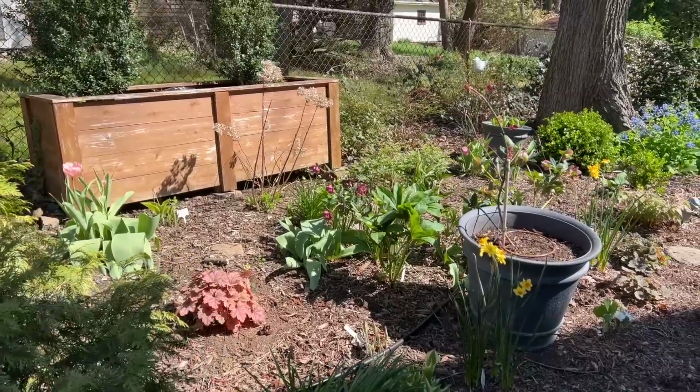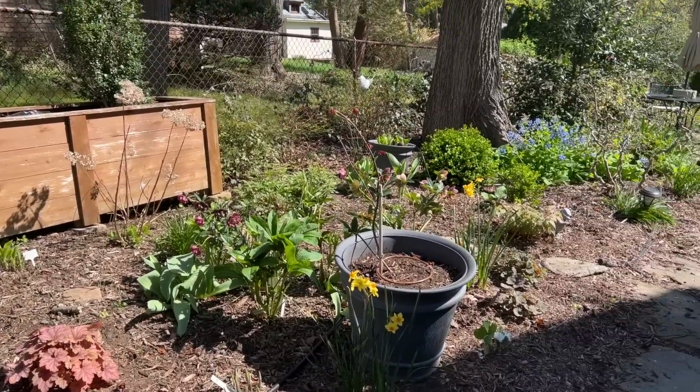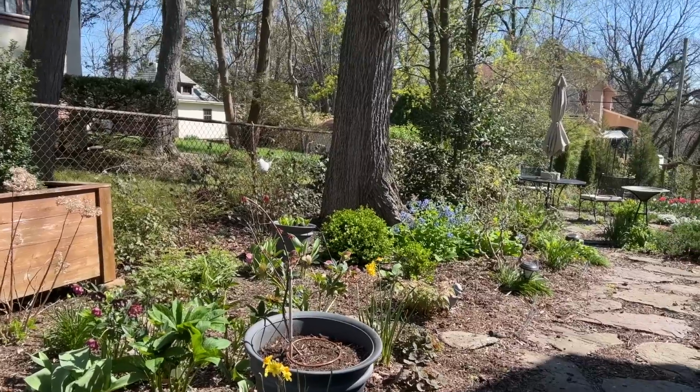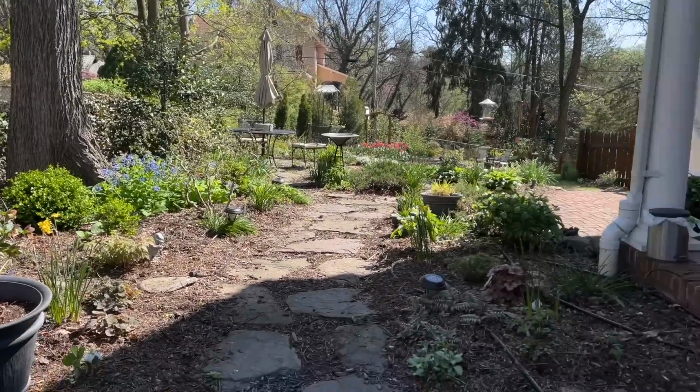Now this garden gets sun in the spring, but in the summer the sun is in a different position and the leaves are on the trees, and so the sun patterns in this garden are much more of a shade garden than they are a sunny garden like they are right now.